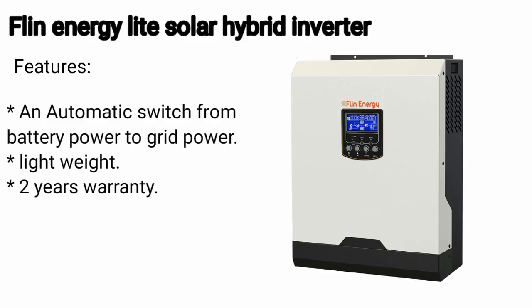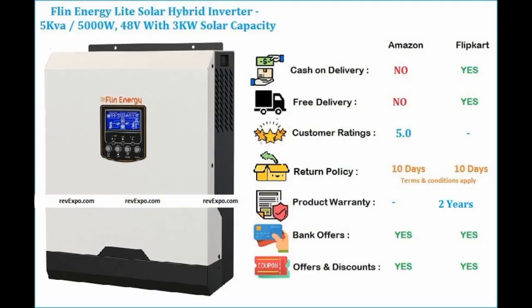Flynn Energy Light Solar Hybrid Inverter. It has an automatic switch from battery power to grid power. It is very light in nature and this product has 2 years warranty. This product is available on Amazon as well as on Flipkart and rated 5 on Amazon.